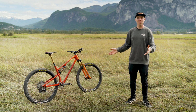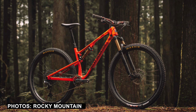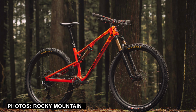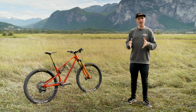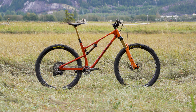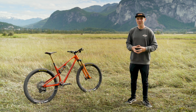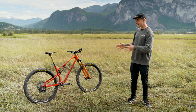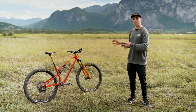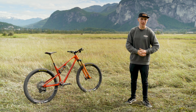The Element will be available in both alloy and carbon bikes, and predictably the higher end build kits will come on the non-metallic bikes. Now the alloy version starts at around 2.4 and goes all the way up to 4,000 US, and the carbon version starts a bit beyond that at around 4.2 and goes all the way to an eye-wateringly close 10 grand US for the top build version. There are also frame-only versions available for 3,200 US.